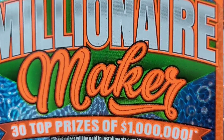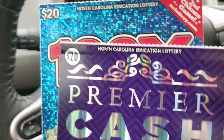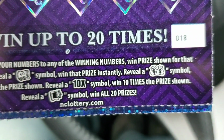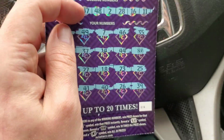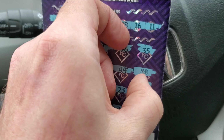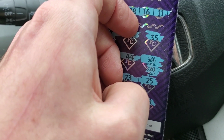Okay, everybody. Did a little bit more scratching. Bought a $20 Premier Cash. Also bought 100 times the cash, but didn't win on that. But on the Premier Cash, we found the doubler. Reveal the double money bag symbol, win double the prize shown. Let's see what we found. $40 winner. Not bad.